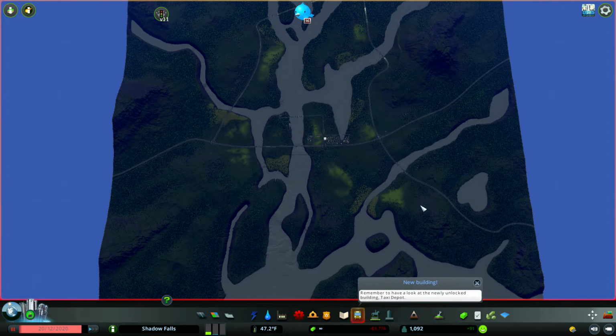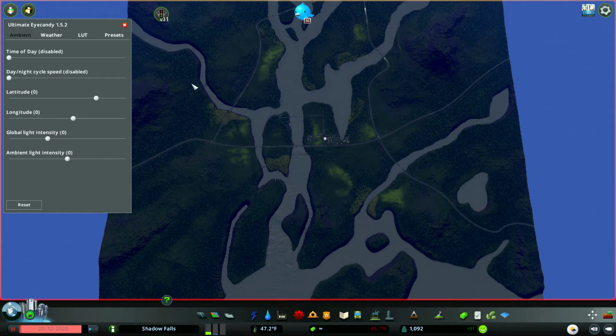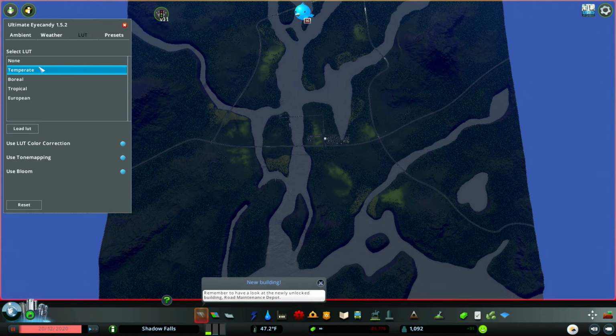And we're getting a lot of these messages right now, all these new buildings and stuff, which I hate. These things are a pain in the neck. They pop up all the time. But let me show you what I've got here. I'm going to hit Shift U and Ultimate Eye Candy. And what I've done is I've taken this generic map and I've changed it quite a bit. I changed it to temperate style, which makes it somewhat darker.